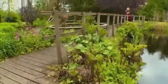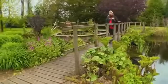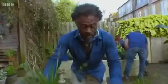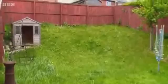There are few sights more satisfying than a beautiful garden. But what do you do if your outdoor space isn't quite so picture perfect and you're short on time? Well, meet the Instant Gardener. Ta-da! Danny Clark is an expert at transforming gardens.